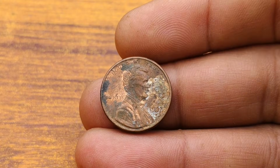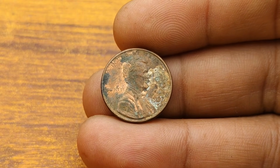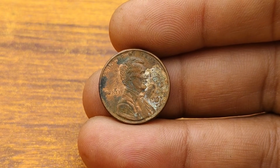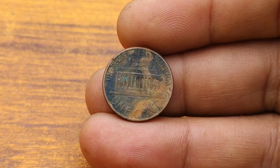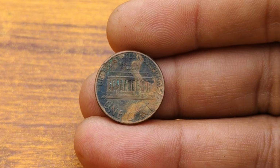The 1997 Lincoln Memorial penny may seem like just another coin, but as we've seen, its unique characteristics could make it a collector's dream. Whether you're a seasoned numismatist or just starting out, it's always worth checking your pocket change. You never know what treasures you might find.